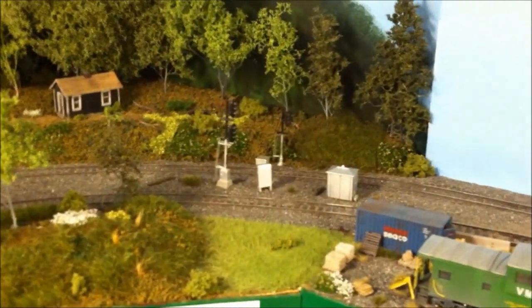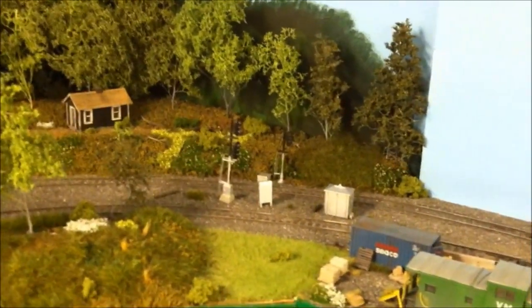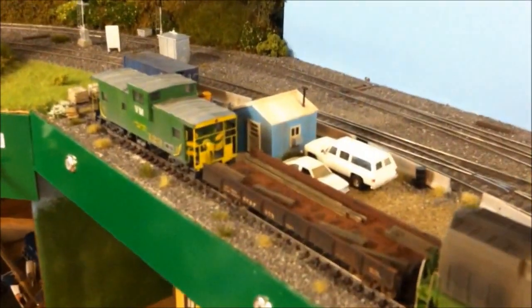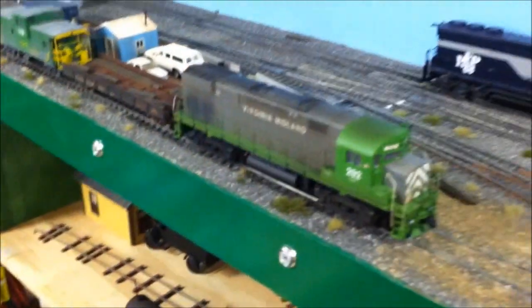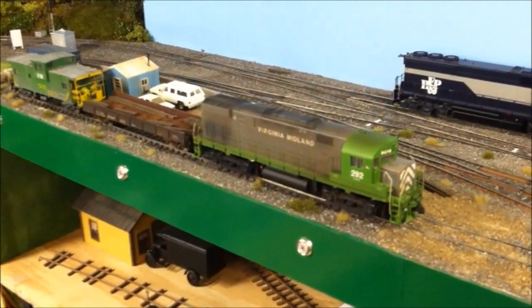And they come in and they give all the traffic to the Midland on this end, on the other end in orange, which will be interchanged with Norfolk Southern. Breaking down Battlefield Yard, I've got a little crew shed here, or maintenance away. It's got some older vehicles, some 90s vehicles. I've got a caboose here. 292 is stationed here, ready for its next assignment.